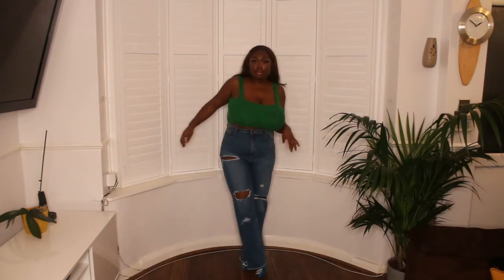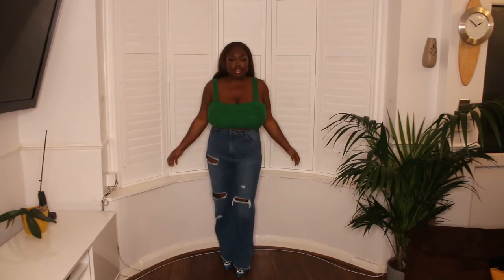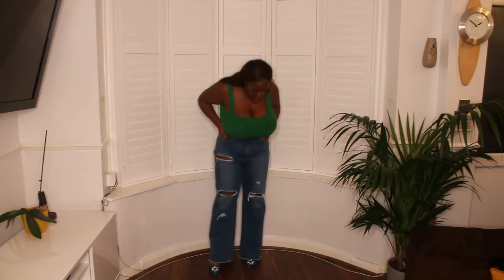This outfit, I've paired two of the pieces together, is the green knit crop top from Boohoo with the mid-wash jeans, and I paired this with my blue heels from Love Raid. And yeah, I really love the blues and the green together. It makes such a cute fit.